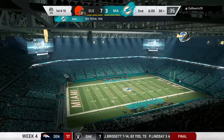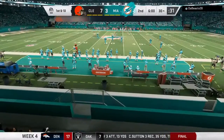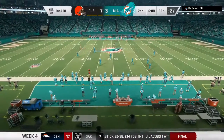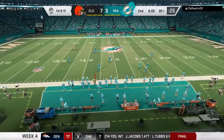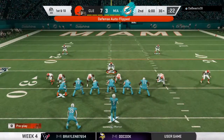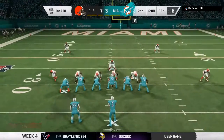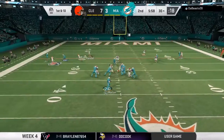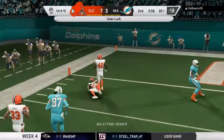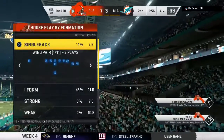Second quarter from Miami. It's the Dolphins with the football as they've got it with a 1st and 10. This offense finding its legs now. Here's another 1st and 10. Operating from the gun, Morton. And he fires one that's intercepted. Picked off by the former first-round pick, Demarius Randall.